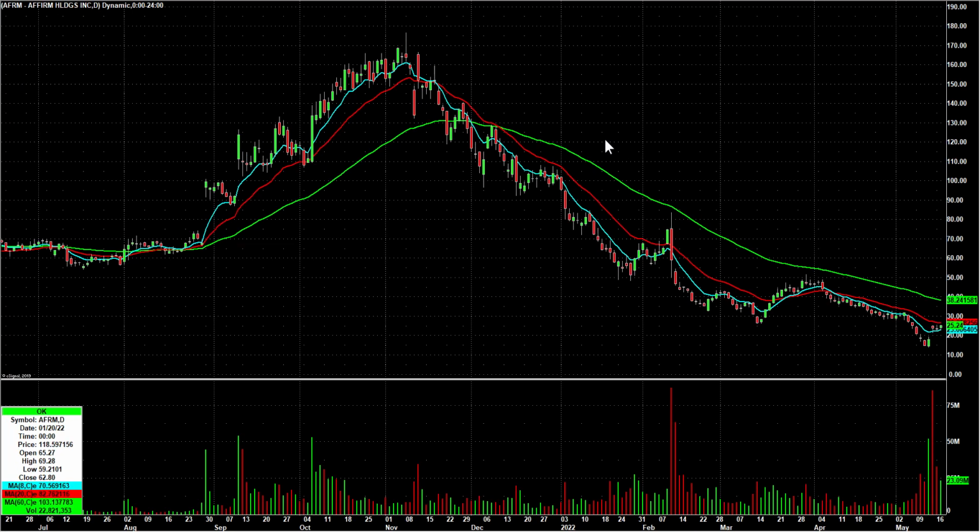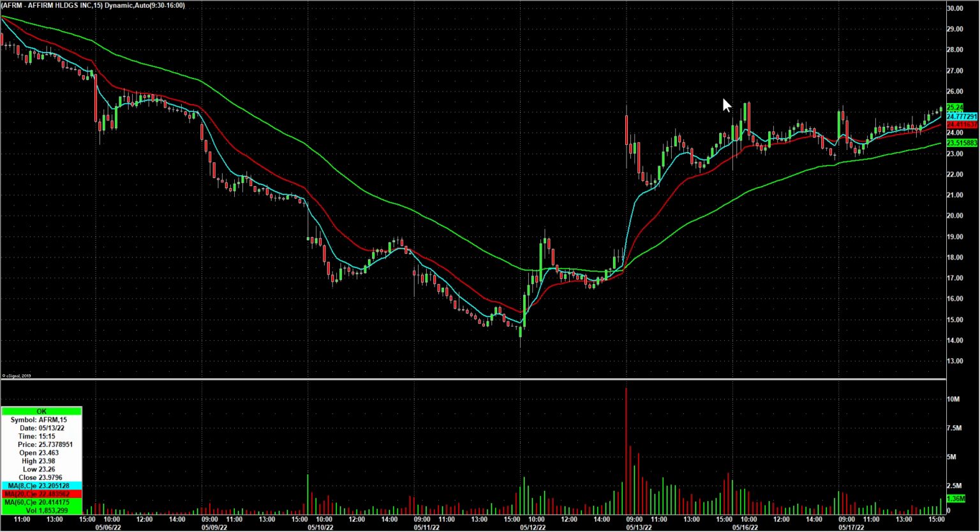AFRM is kind of another one like that. It had the gap up and kind of chopping sideways, but when you switch to 15s, you can kind of see a clear breakout area, which would be over this area, 25.52. What was today's high?